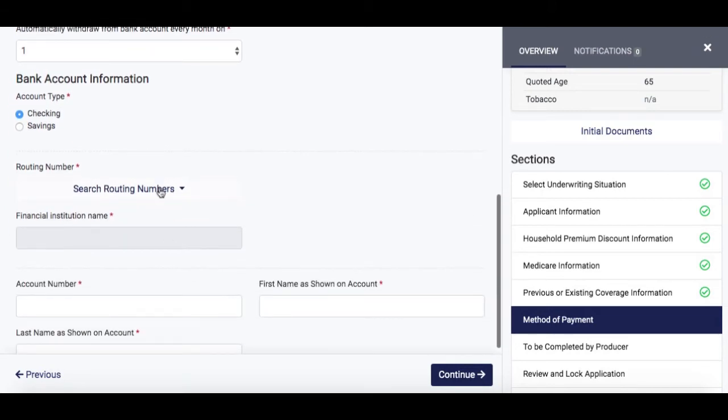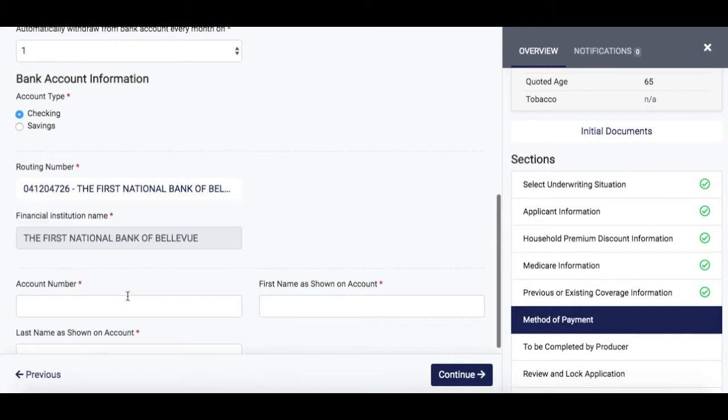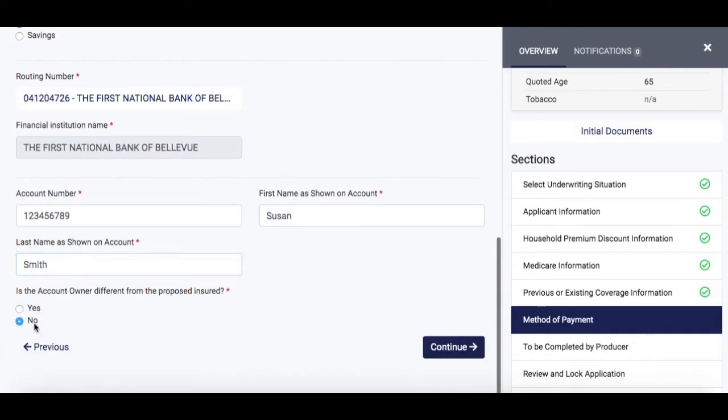You can search for the routing number, so if you wanted to type in a bank, or if you wanted just to type in the bank's routing number or just the name of the bank, it will go ahead and search for those different banks. Select that one and then enter in the account number. And we'll hit continue.